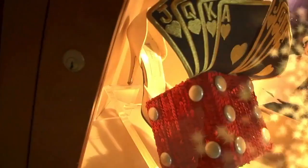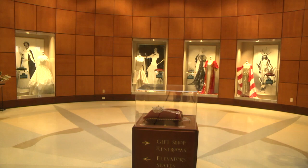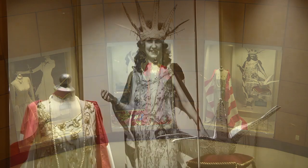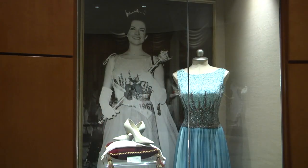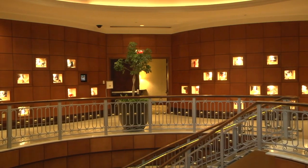Sheraton Atlantic City was the headquarters for the Miss America pageant, and the hotel lobby is adorned with so many bits of memorabilia from those spectacular pageants, the gowns, the shoes, and all set in a beautiful Art Deco setting.